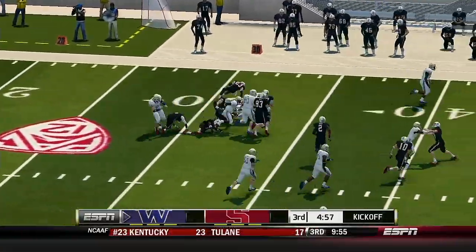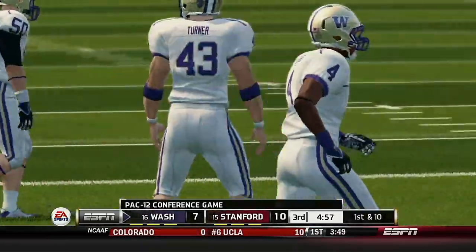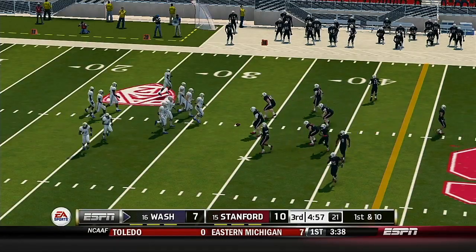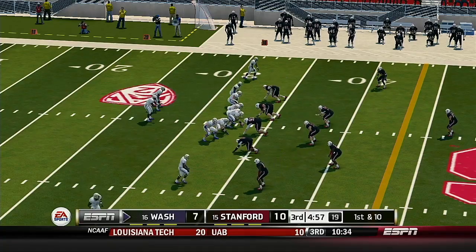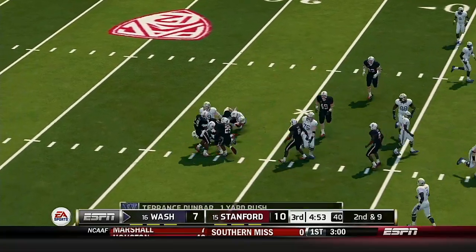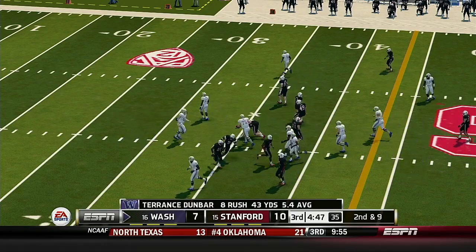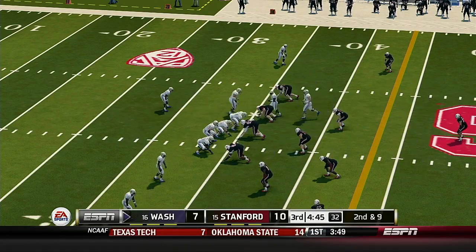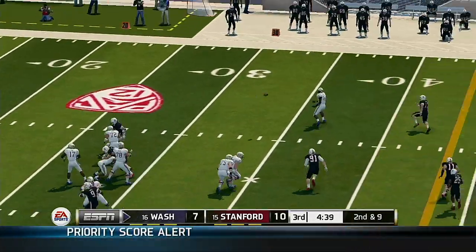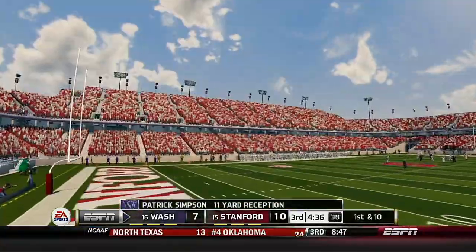Caught at the 8. Tackle at the 33-yard line. This deficit can be easily overcome, sure. But they have to be thinking if they don't get something going on this series, the burden is going to be felt by their defense. Gets to about the 34-yard line. Pushed out of bounds at the 46.